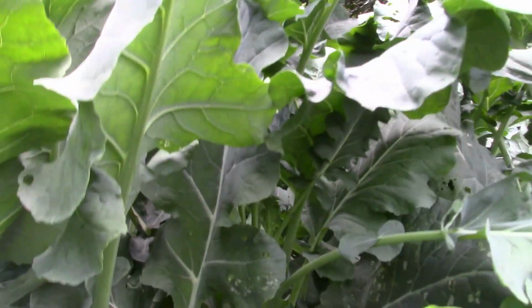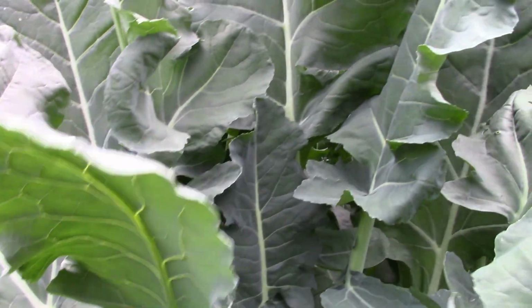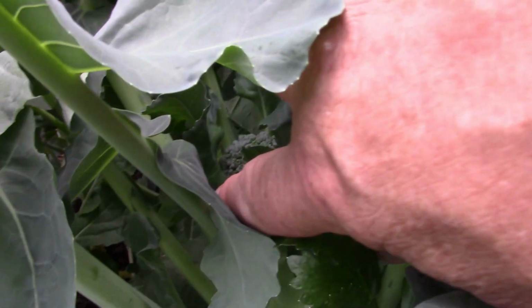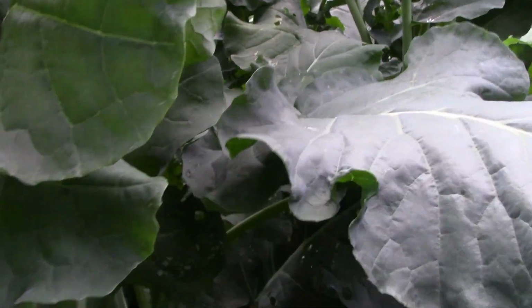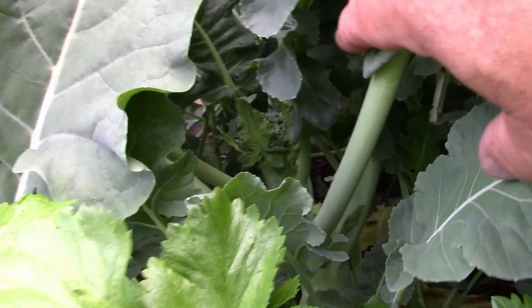And there's a couple more broccoli heads popping around in here. Different areas. I'm trying to find, well, there's a small one starting out right there. I don't know if you can see it or not. There is another one back in here somewhere. I was just looking for it. It should be bigger. Let's see. Here's another one right there. And then here's more celery.